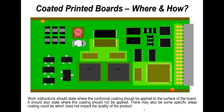So in that example, perhaps I might say, okay, the key areas for me are making sure these areas are coated, which I've highlighted on the slide now. However you do it, whether it be a drawing or a photograph, those are the three areas to consider.